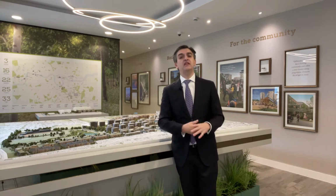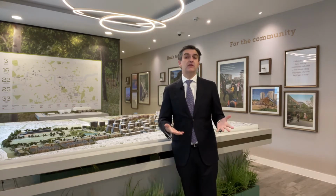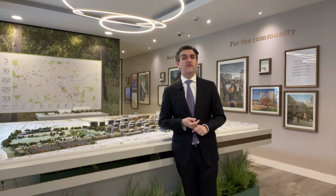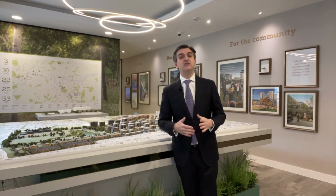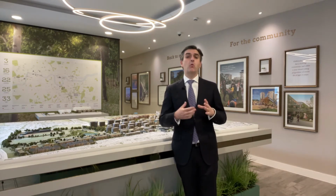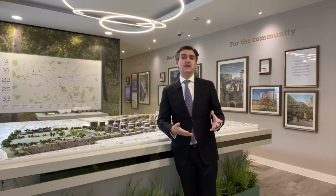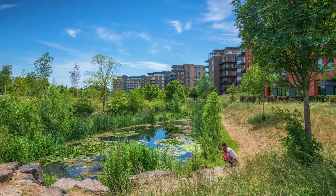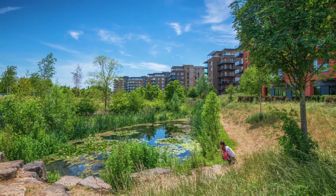Simply the convenience and the ease of reaching central London from Kidbrooke Village is proving to be very popular with corporate professionals, tech people and even students. Typical impeccable Berkeley design and a well-planned layout make Kidbrooke Village a serious consideration for young families who need good schools and green open spaces.